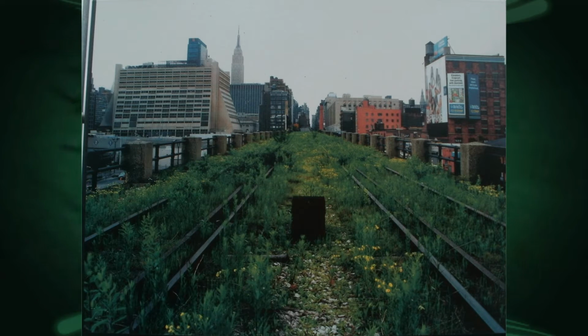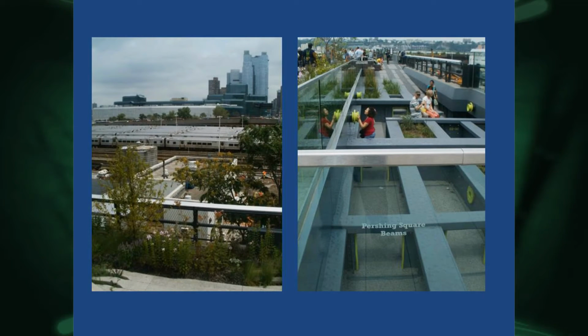Well, a lot of these introduced plants came in on the freight from all over the world, you know, seeds of various plants, and they actually did well in that kind of environment.